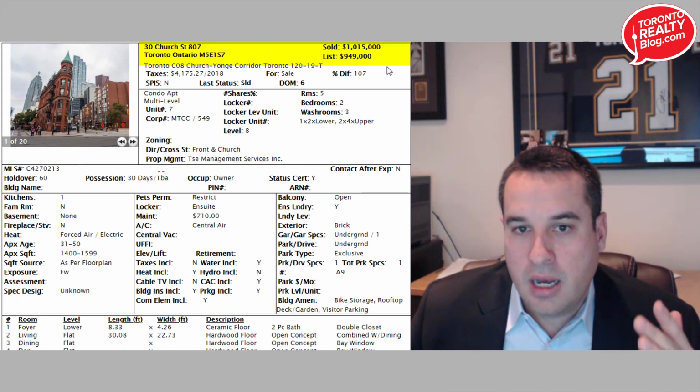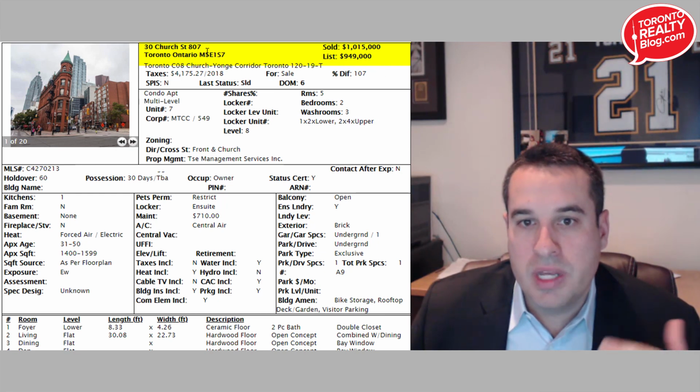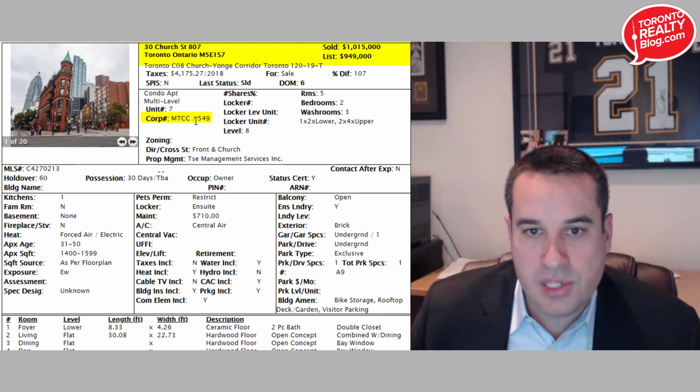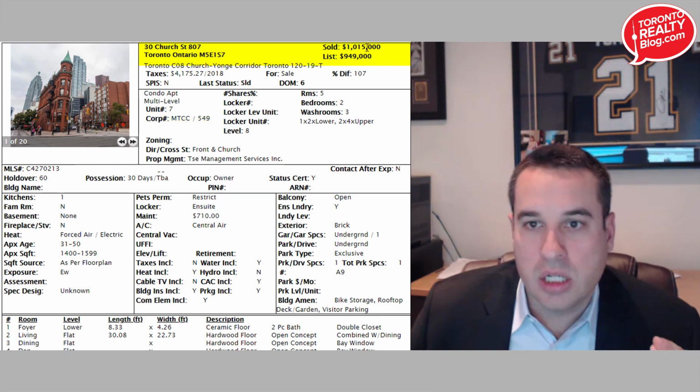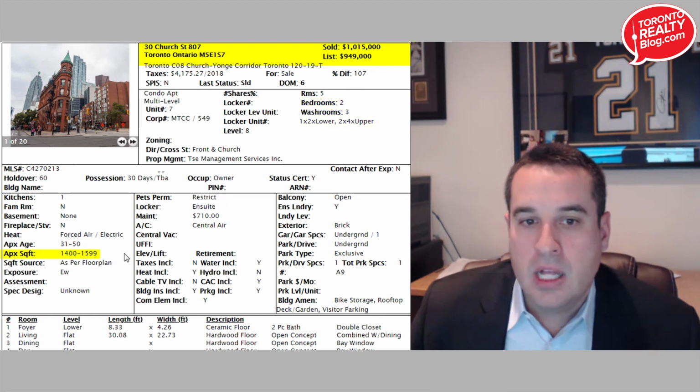So here's a unit that my colleague just sold. 30 Church, unit 807. So yes, it's an older building. You can see here, MTCC 549. But for $1 million, I know that's more than we're talking about. I try to keep everything under 800. The last one was 825. $1 million, 2-bed, 3-bath. Look at the square footage. Okay, this is 1,590 square feet.